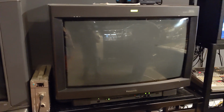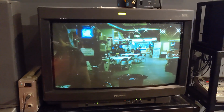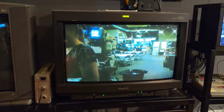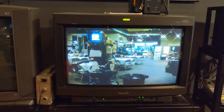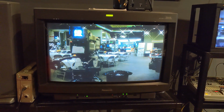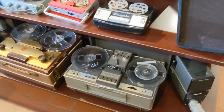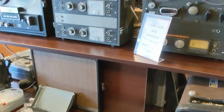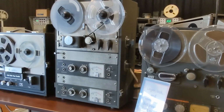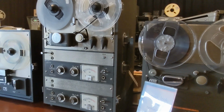HDTV prototypes. Panasonic. Oh, wow. Look at that. So they're prototypes, but they're really heavy. And some portable reel-to-reels. That looks like an Akai or a Roberts machine.